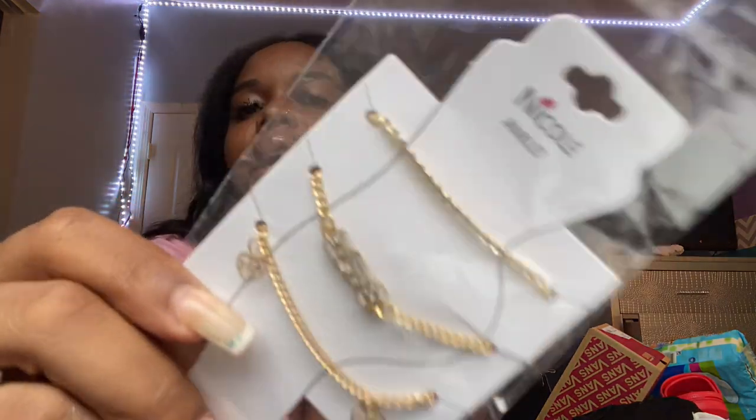And this is by the brand Nicole Anklet, but I really got these from the hair store and they were only $1.99 for a pack of 3. So that's that. Next, you guys, I got some Instax and a Polaroid camera.